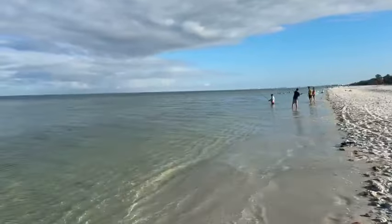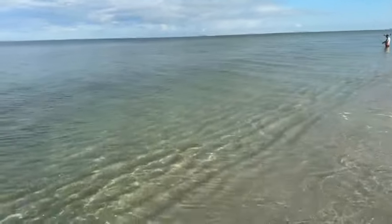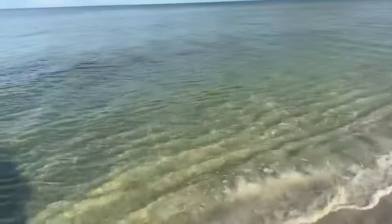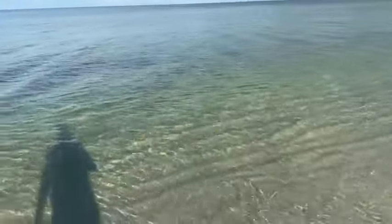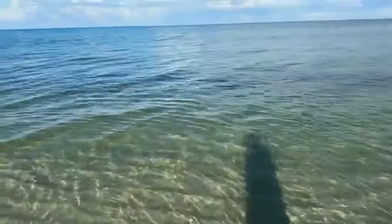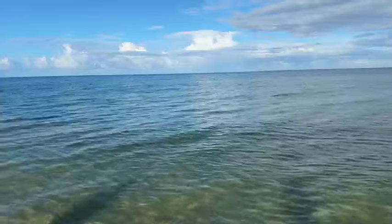Another peek at the water here at the park. Looks great. Looking good. There's a lot of fish out there in that water. I'm seeing a lot of fish.